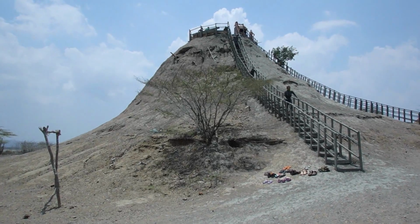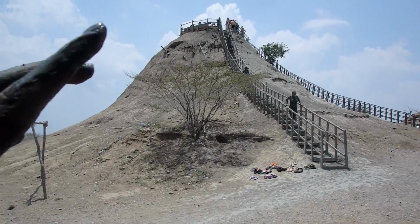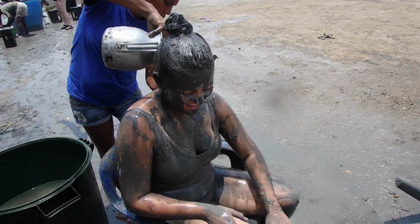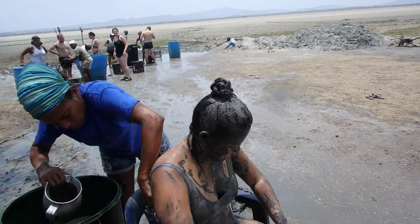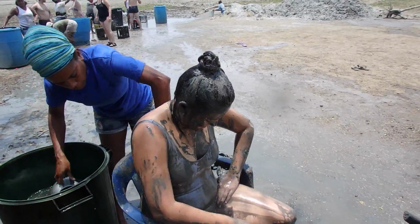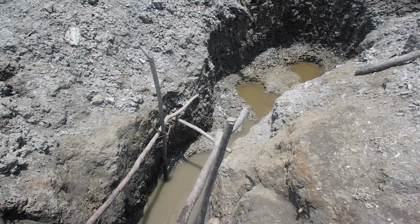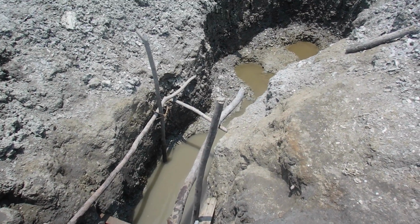This is the volcano, you guys. So you go up on this side, and then you come down on this side. So cool. So this is how they wash it. This is where they're getting the water since it's all dry. So they just dig a hole and then they clean.